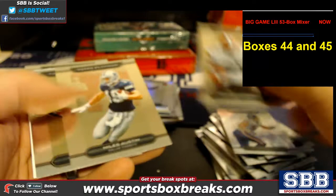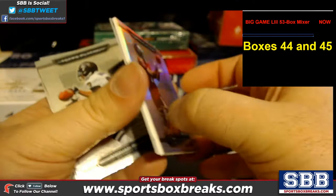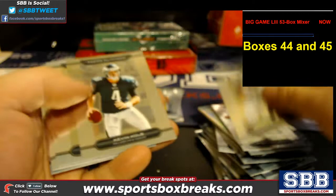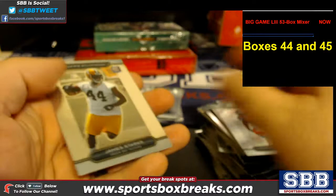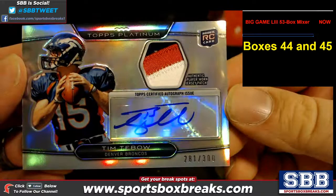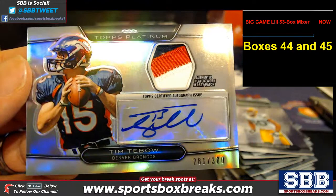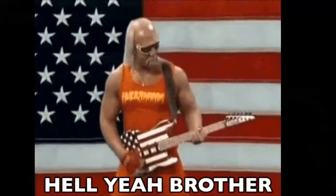There's Jimmy Clausen. There's Aaron Hernandez. Mike Williams, Tampa. Jimmy Graham, Earl Thomas. Kevin Cobb out of Houston there. Montario Hardesty. Remember him. No Sean. Ho-ho! How about that? To 300. Triple relic color auto. Triple color relic, I guess I would say. Not relic color. Now that's America right there.